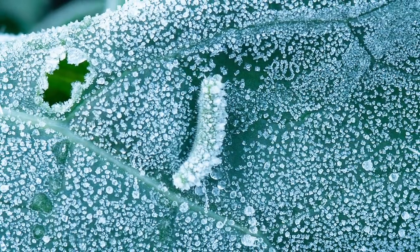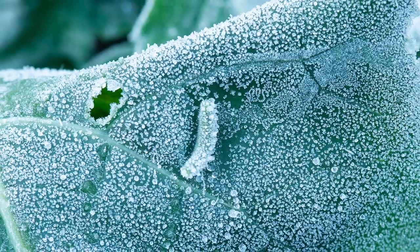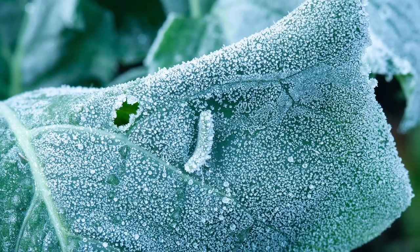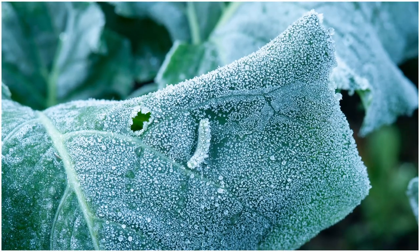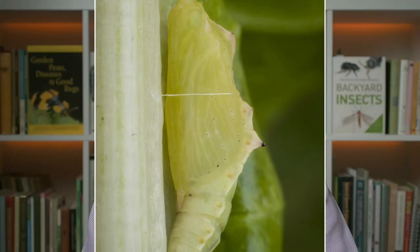Let's get back to our frosty caterpillar. Being European in origin, it is well adapted to short bursts of cold weather. Cabbage white butterfly can easily survive a bit of frost, but extended periods of freezing weather would kill it. To survive long periods of freezing weather, they pupate and use their internal antifreeze.